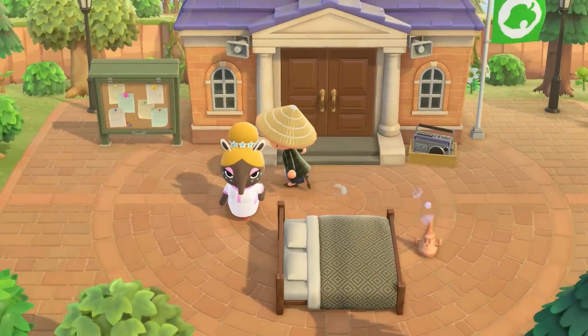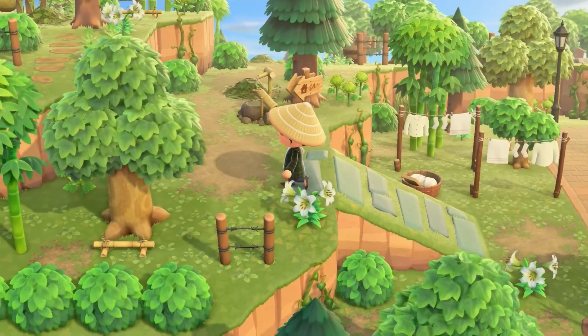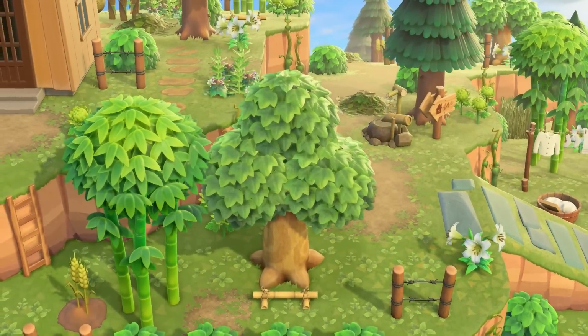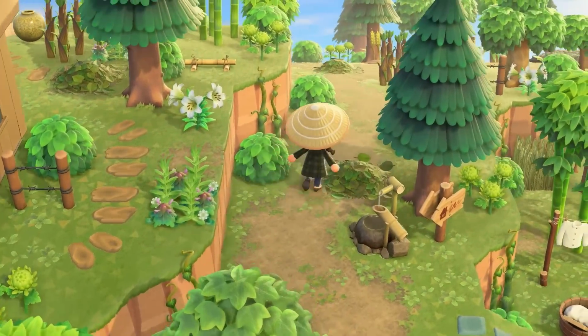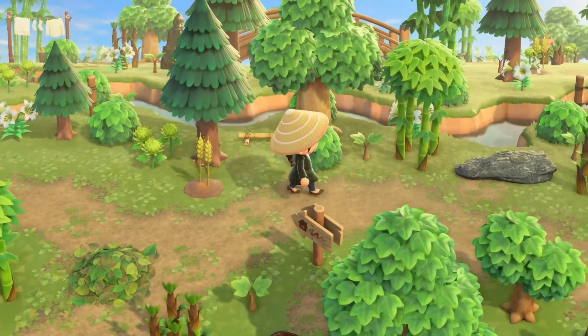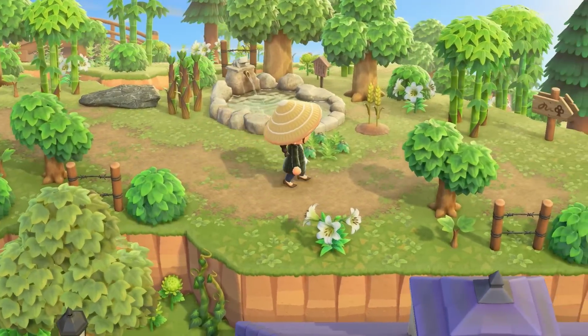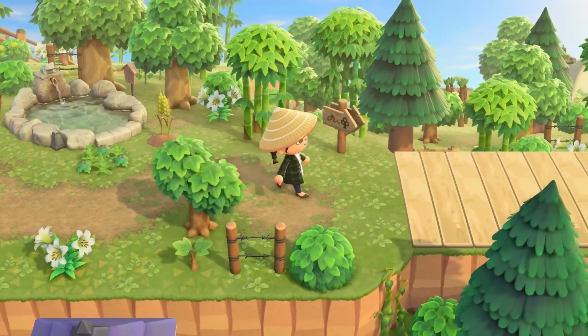And then just for the sake of it, because I know we are close, I'm gonna go back to that beautiful view to conduct our outro. I hope you guys enjoyed this tour. I love it. I love natural islands in general, but it's so fun to see Japanese inspired islands.